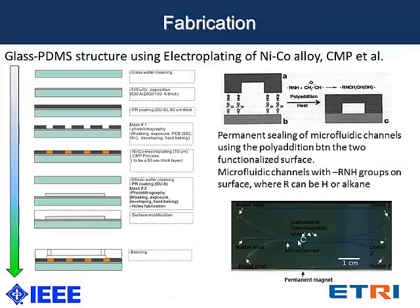It is a microfabrication procedure. Basically, a glass substrate and a PDMS substrate are used for the microdevices. For making the ferromagnetic nanowires, we use a nickel, chrome, cobalt alloy ferromagnetic material, and electroplating to 70 micrometer, and using the CMP process, we control the thickness to 50 micrometer thick.